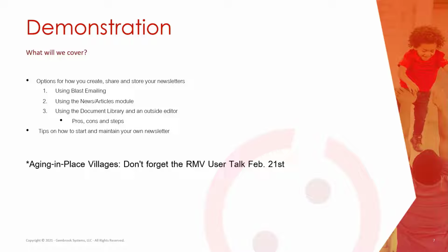So if some of you aren't familiar, Club Express also has another website service called Run My Village. So aging in place villages use Run My Village, which is basically Club Express with other features to help aging in place villages manage all of their services and tasks that they provide for their members.